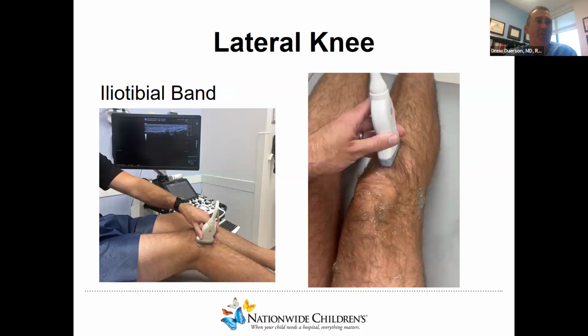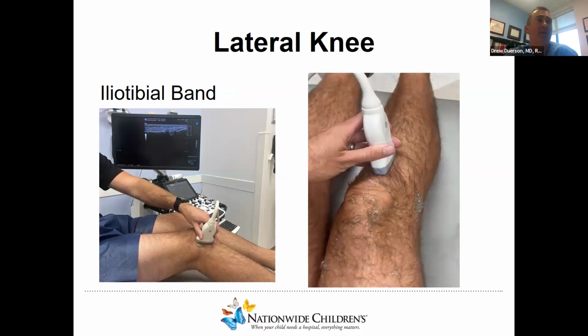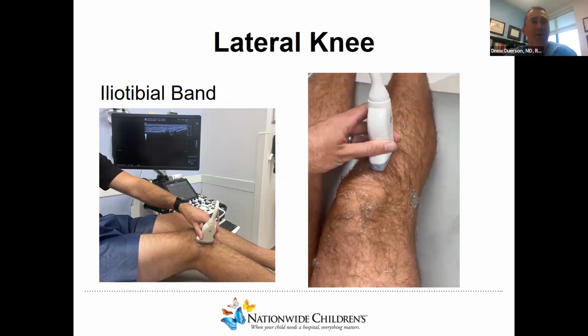And then lastly, here in the anterior portion, I add a little bit of the lateral knee. Often we'll look at the iliotibial band, as its distal attachment on Gerdy's tubercle is quite anterior, especially if the patient felt some type of pop and had some swelling in this area. I think it's worth looking at the distal IT band, and it's easy to find. This video will show you how to find it.